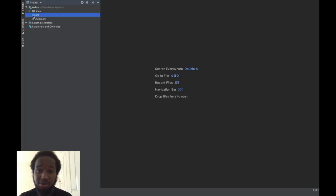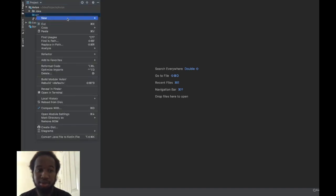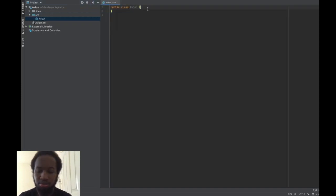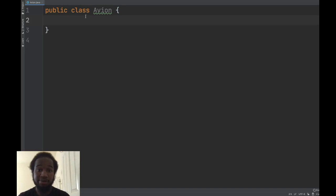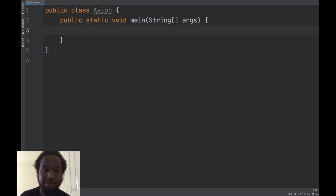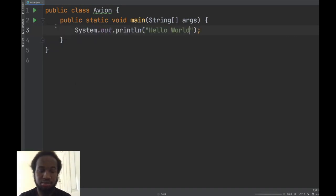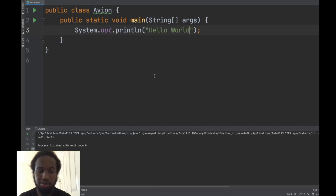So first thing that I'm going to do is just create a class called Avion, which is the name of the problem. So new Java, I'm going to use Java, not Kotlin, just to make it simple. So hopefully that's big enough for everyone to see. Let's go. So first thing I want to do, create a main method. Like so, test that it works. Let's run it, sorry. There we go, hello world. Perfect. So let's go back to the question.